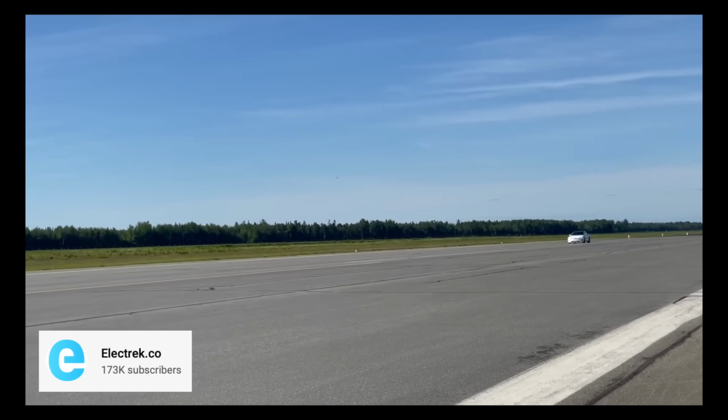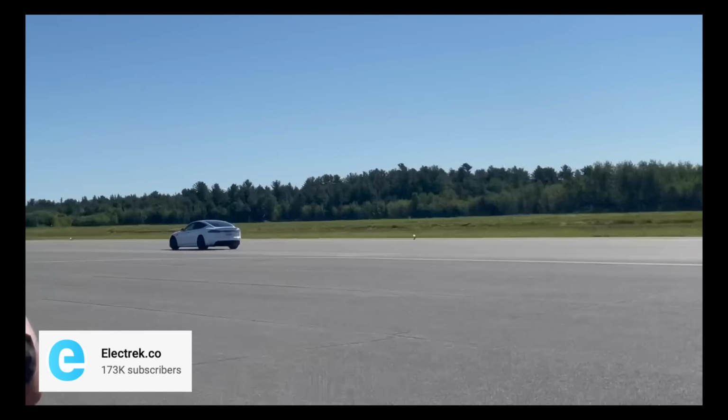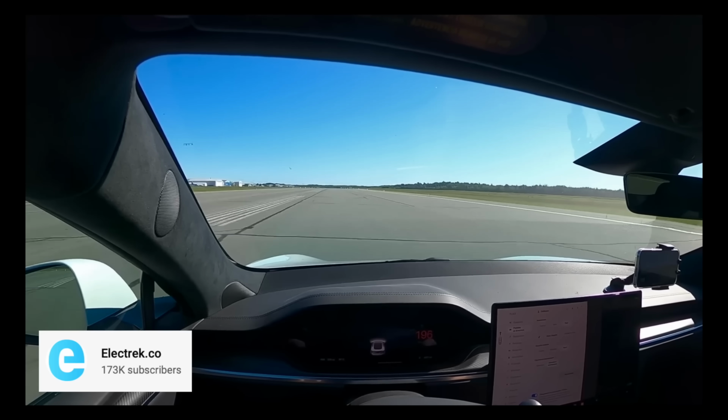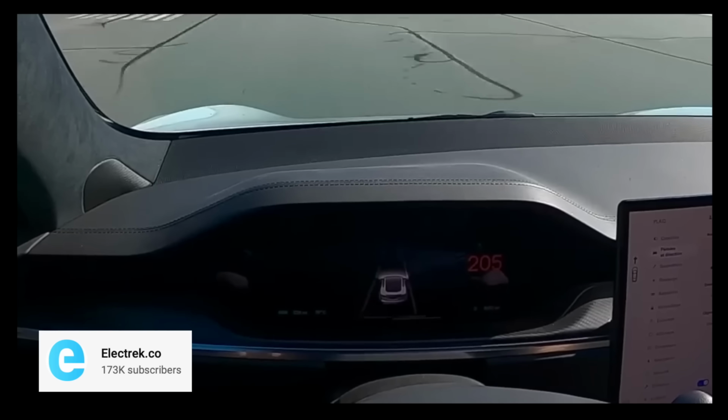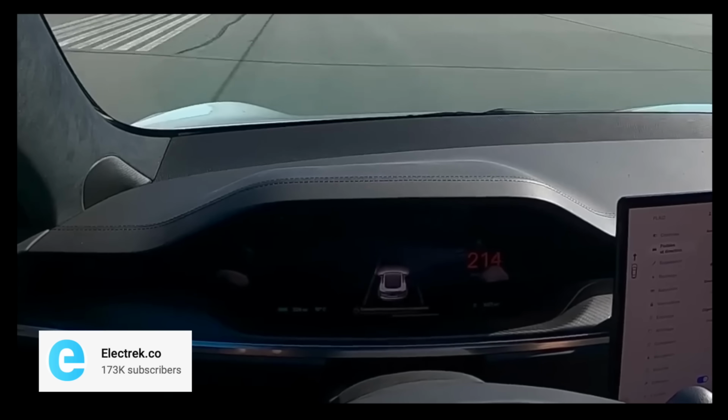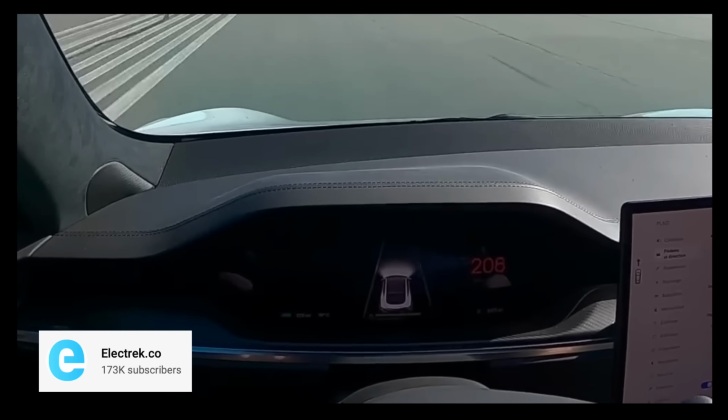They managed to get the Plaid up to 216 miles per hour. Here it is driving by at that speed, along with footage of the interior display showing the top speed of 216 miles per hour in red. This is the fastest a Tesla has ever gone from what we can tell, and likely the fastest any production EV has gone, and it proves that while it's software locked, the Plaid can do even more than Tesla says.